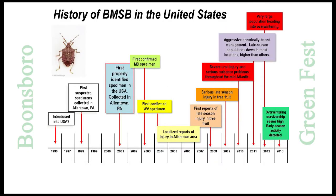A little bit about the history of this bug. As I mentioned, this was the first specimen collected in Maryland. That was 2003. However, the first properly identified specimen came in 2001, and that was from Allentown, Pennsylvania. After that, over the course of the years, we found it in West Virginia in 2004. It was found in Virginia in 2005. And then for a period of years, we really didn't see any major problems, but things began to change in this area in about 2006, 2007, where I'm sure many homeowners like you started to see bugs showing up in their houses.